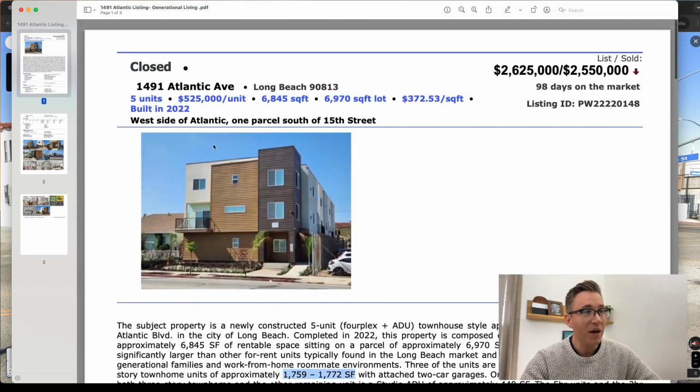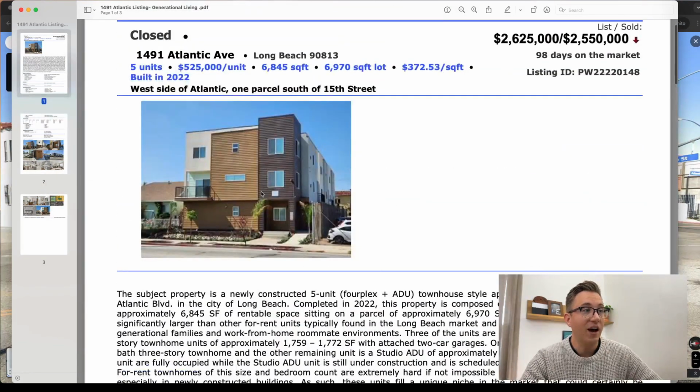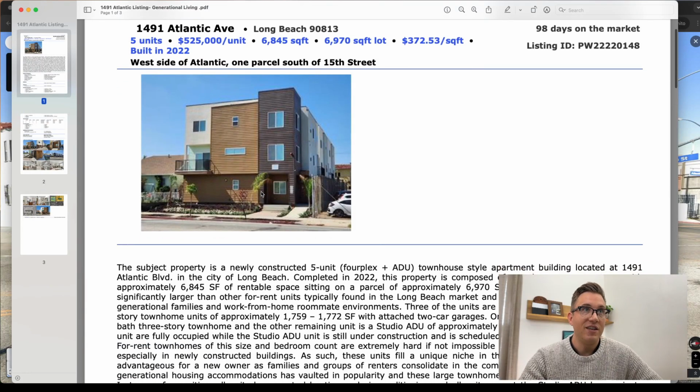So I actually spoke with the developer of this property, and he says they build this type of property all over the place, and they have different strategies depending on where the property is built. So if this was built near schools, they might target roommates, people who are going to rent by the room to fill up those 5-bed units, and then they're able to get really strong rents. In a neighborhood like Poly High, instead of targeting roommates, he says that they target multi-generational households. So that's like grandparents, their kids, and then the grandkids all living under one roof.